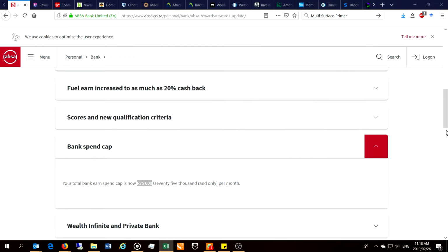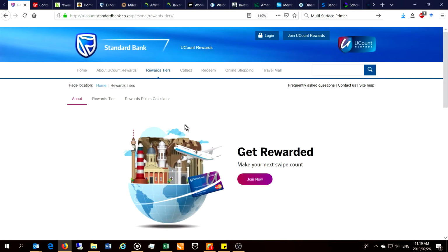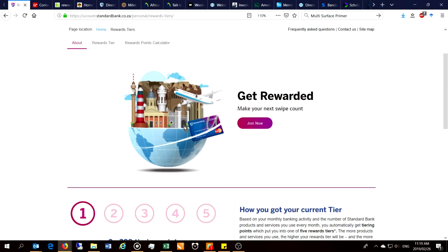So again, this is a product geared to bring you to their bank. Just like the First National, it's like if you've got the other products, that's only when you're going to get the maximum rewards, although there is the cap of 75,000. Okay, so moving on. Now we come to the Standard Bank, and also again geared to bring you to the bank.